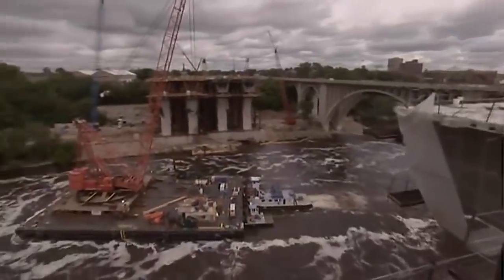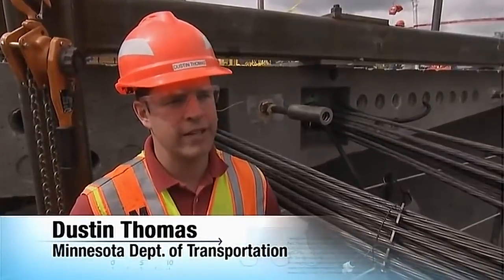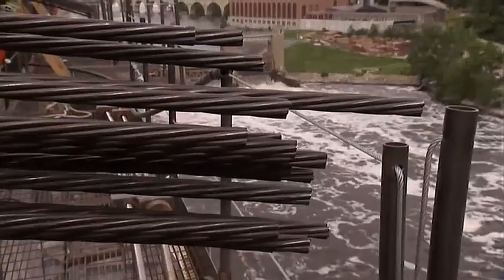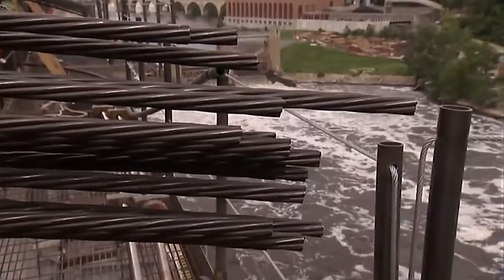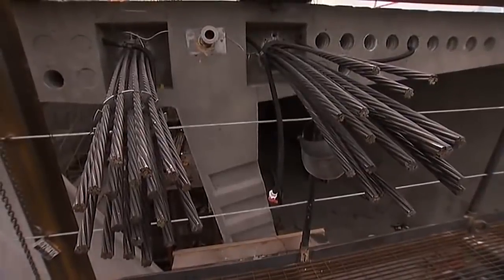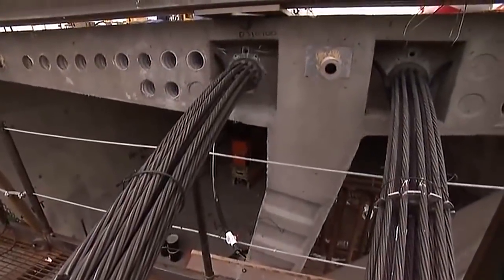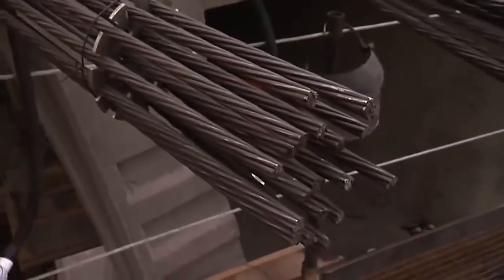We have a very long span length here. We have roughly about 500 feet that we're spanning across the river. Only here, the steel rope isn't used to suspend the deck from above, like in a traditional suspension bridge. Instead, it's woven right through the core of the structure. This is a major structural component in the bridge.